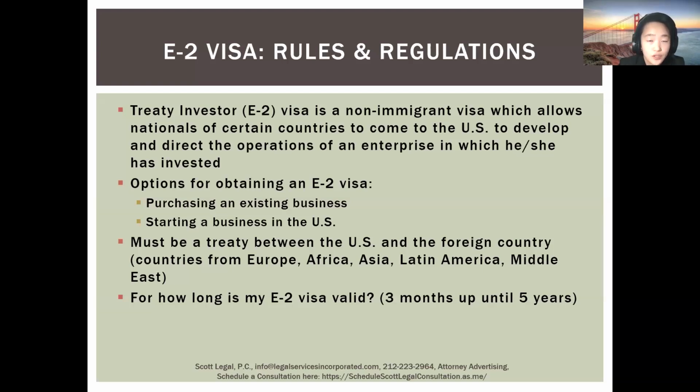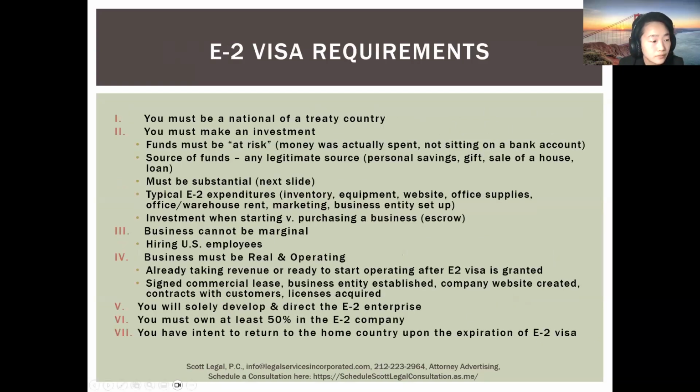So even if your visa itself is only valid for 3 months, you can come in and gain admission. Once you gain admission, you will typically be given 2 years of a time to develop and direct your business. So it is important to note the difference between the E-2 visa validity and the period of stay that you will be granted upon entry.